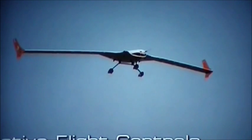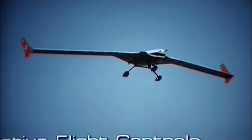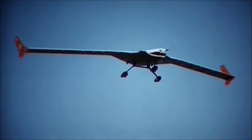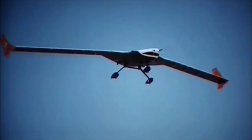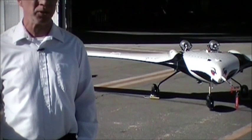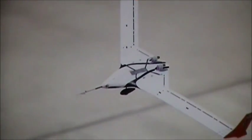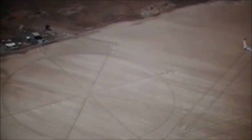To get around that problem, you can use active flight controls to suppress those flutter modes. Active control is you put things like accelerometers within the wing, and as soon as you sense that the wing is starting to get into these flutter modes, you use the control surfaces behind the wing to damp that out. So the airplane, as it's flying, is continually fighting these modes and keeping the wings straight and stiff. Then you can build a lighter, longer wingspan vehicle that is more efficient.